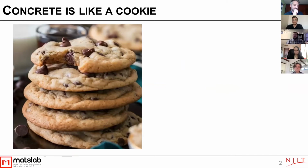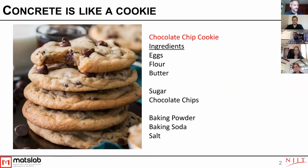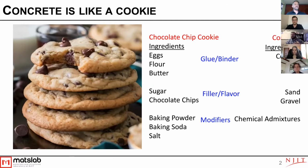So everybody is familiar with cookies. We've probably all made them at some point in time. We've definitely eaten them. And what goes into your basic chocolate chip cookie, right? You've got eggs, flour, and butter, sugar and chocolate chips, and some other ingredients to help the system. So your eggs, flour, and butter are your glue or binder. Sugar and chocolate chips are your filler and flavor. And these other items are your modifiers to help improve the way they feel, the rise in them, just modify everything.